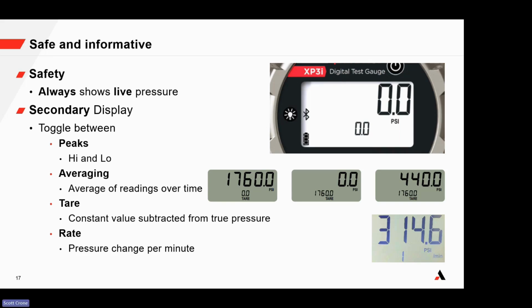So then from a safety perspective, though, it always shows live pressure. Even on the secondary display, you're going to be able to toggle between peaks, high and low, averaging, showing a tare value, which is the constant value subtracted from the true pressure, or a rate of change. So we've got the rate of change, PSI per minute. Down here, it can be changed to whatever units you're using. So if you have a dual line display, it is very safe, very informative. It's great if you're looking for peaks, but looking to see pressure at the same time, because you don't have to toggle through those different values. It's right there available for you.